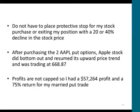After I purchased the put options, Apple stock did bottom out eventually, and then it resumed its upward price trend. And when I made this slide, it was trading at 668. So with Apple trading at 668, I had a $57,000 profit and a 75% return for this married put trade.